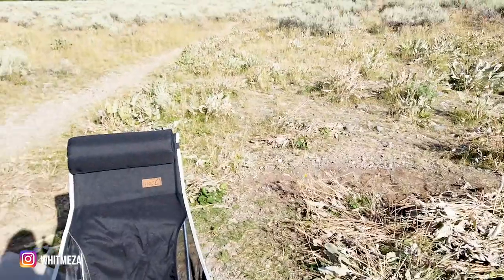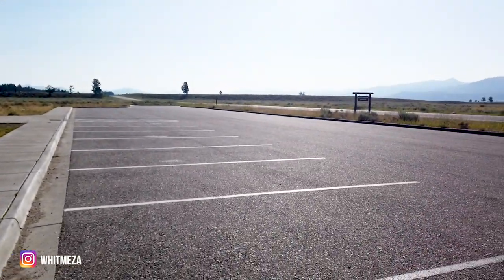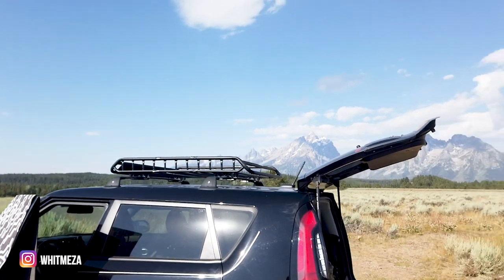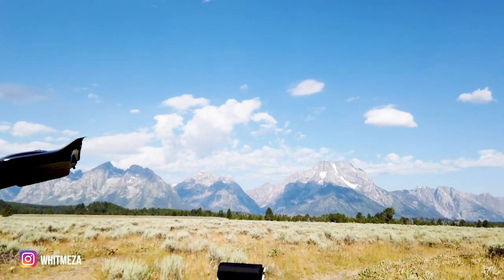It's gonna get really bright, but honestly, I am the only one out here right now, which is just absolutely crazy. I'll take it. Good morning to all you too.